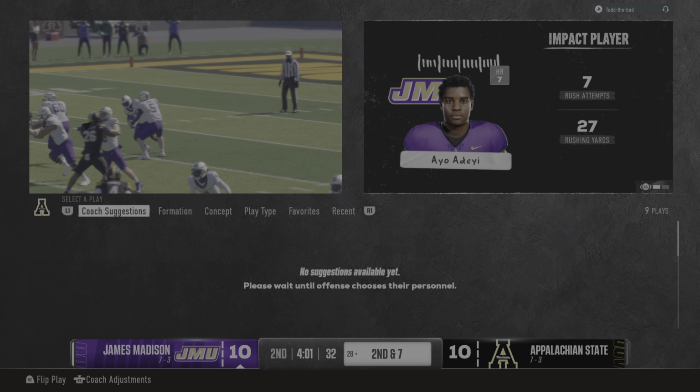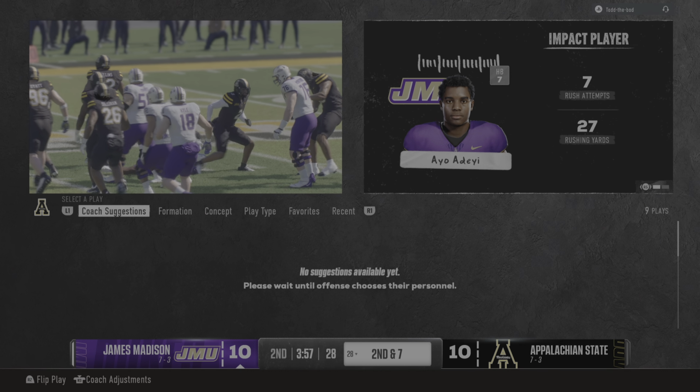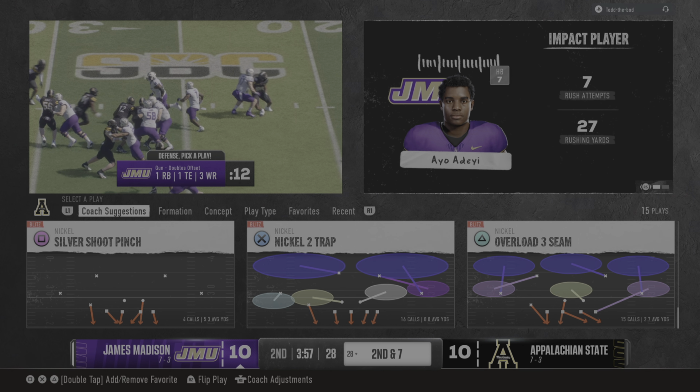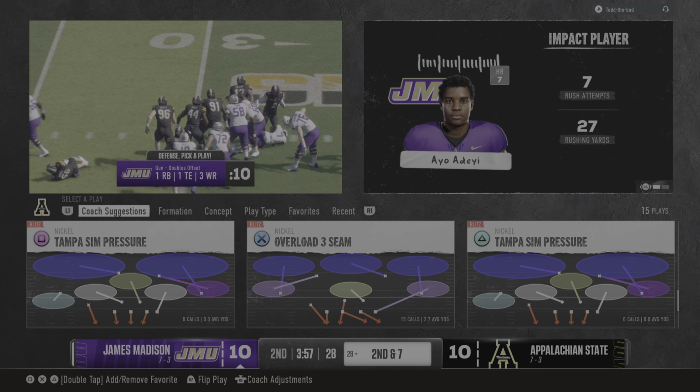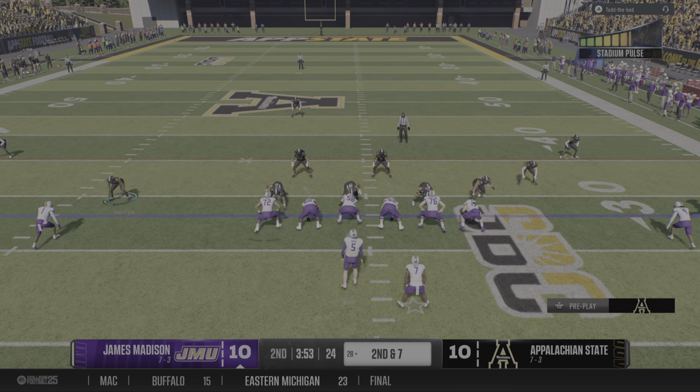I'll tell you, this is a running back who's very, very dangerous, and the defense did a good job getting him down there. But they've got to do a great job gang tackling because this is a guy that can break tackles and turn those types of plays into home runs. After the 3-yard pickup, they come to the line, 2nd and 7.